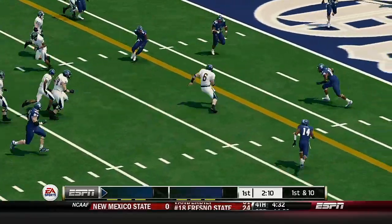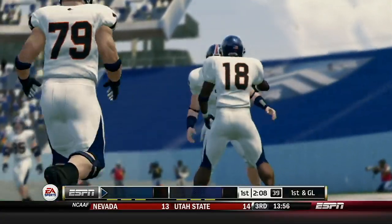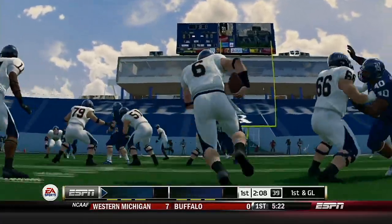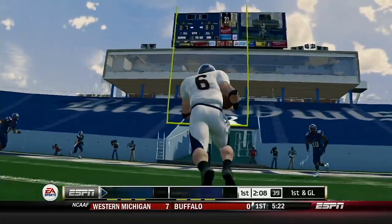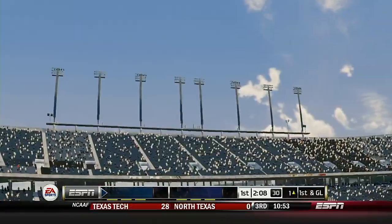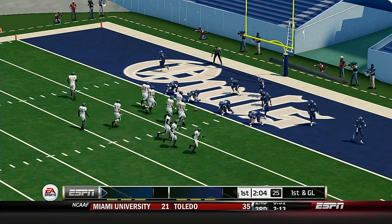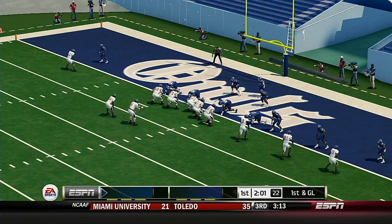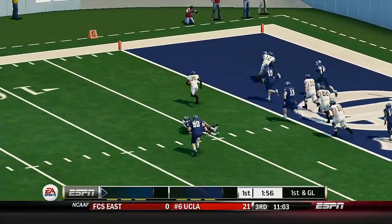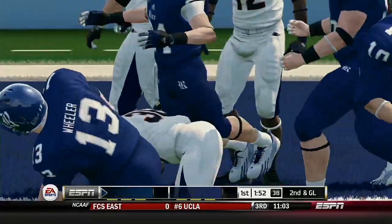Now he tries to buy some time. The 5. And he hits him hard at the 1. That makes it 1st and goal. It's 1st down, and they'll be looking for 6 points here. Now he pitches it, and they make the stop at the 1-yard line.